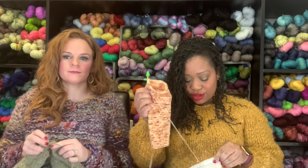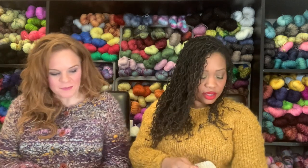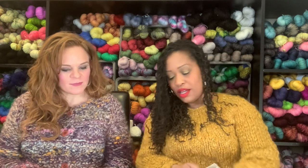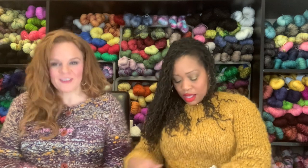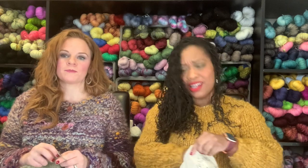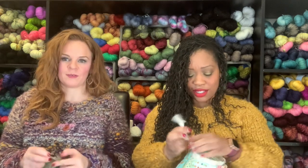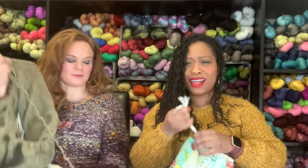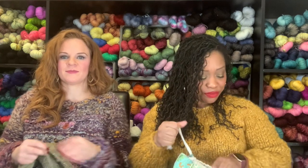I was going to do a German short row heel. The socks that I'm actually wearing. Oh, I didn't even see them. They're German short row heel. Cute. But I was doing a German short row heel, and the first time my daughter took it off the needle, I don't know what she was thinking. She just got super excited about something and said, look, mommy, and took it off. And I'm like, what are you doing? You don't touch my knitting.